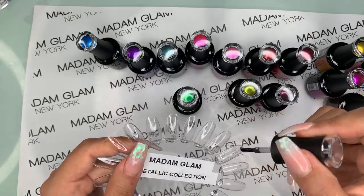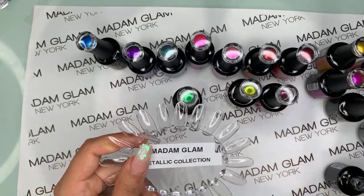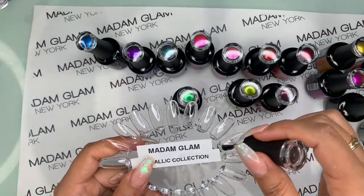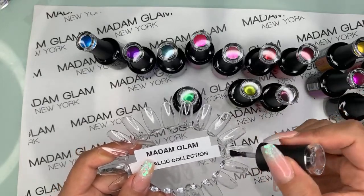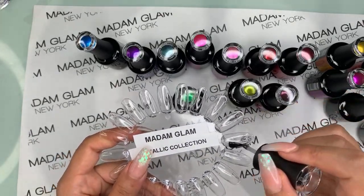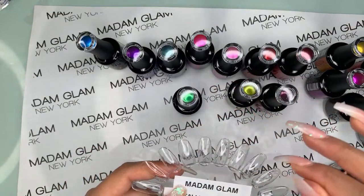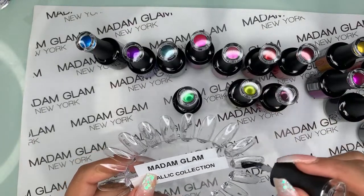Also, make sure that you don't do this layer thick, because it's just a base. Even with regular nails, you don't want the gel polish to be super thick, because it could peel off easily if you don't prep the nail correctly. And being thick, it's not going to look as natural as you would want. Again, I'll be sure to leave the link down below to these polishes. I forgot which ones I've polished so far. Okay, 1, 2, 3, 4, 5, 6. Let me see.